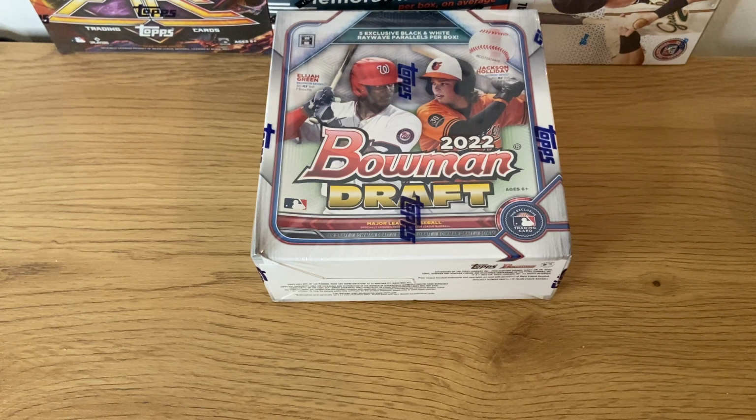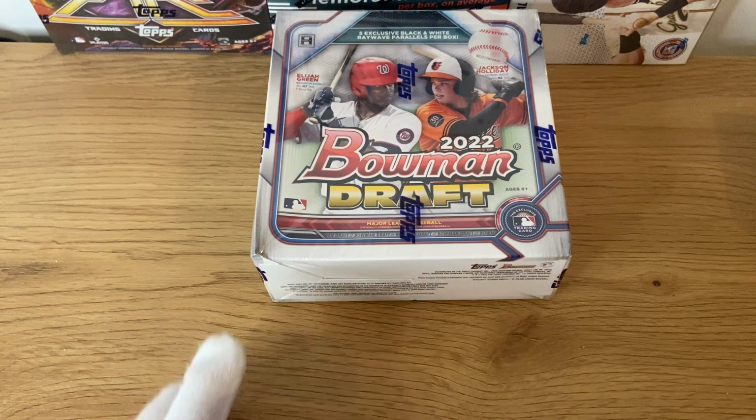So I always say, never throw those cards away. Always keep them at hand at least for 5 years, until you know really what's going on, if that prospect is going to make it or not. So not much more to say. Let's rip this open. Hopefully we have good luck and have something to show you guys.